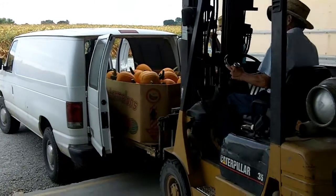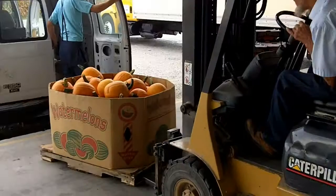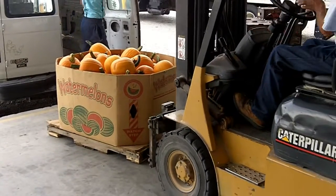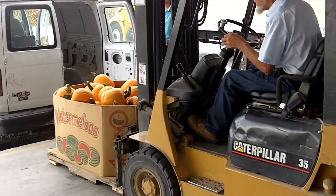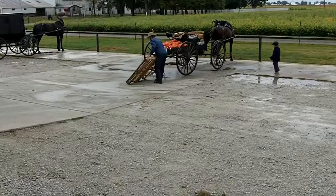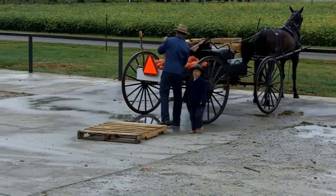Local food supports local families. The wholesale prices that farmers get for their products are usually very low, sometimes not more than the cost of producing them. Local farmers who sell directly to consumers cut out the middleman and can get full retail price for their food, which helps farm families be able to afford to continue farming their land.